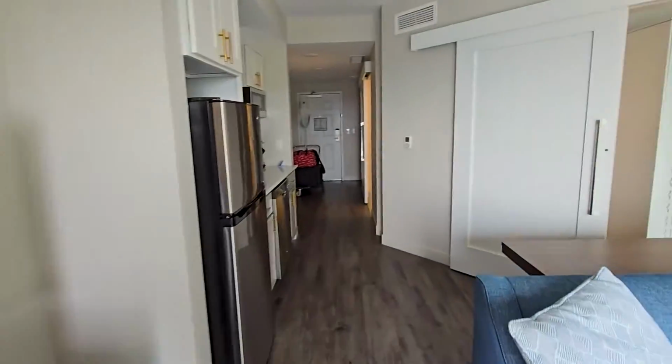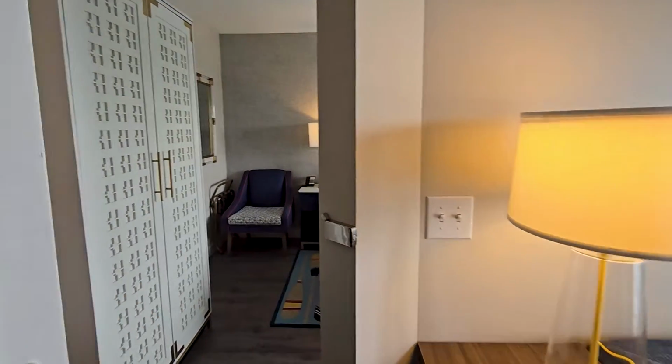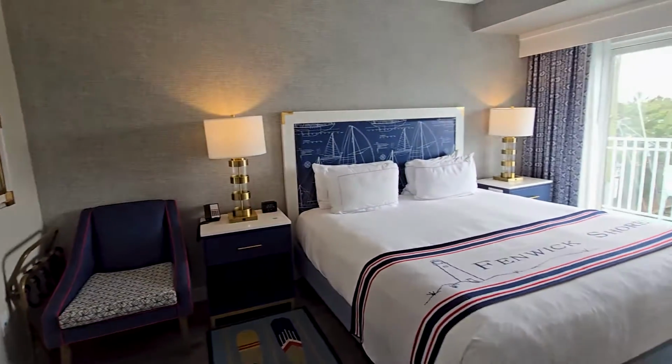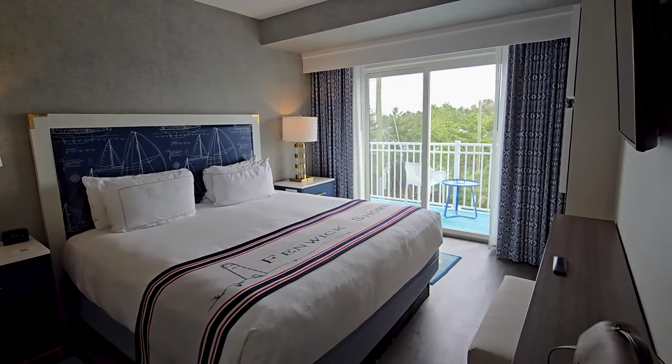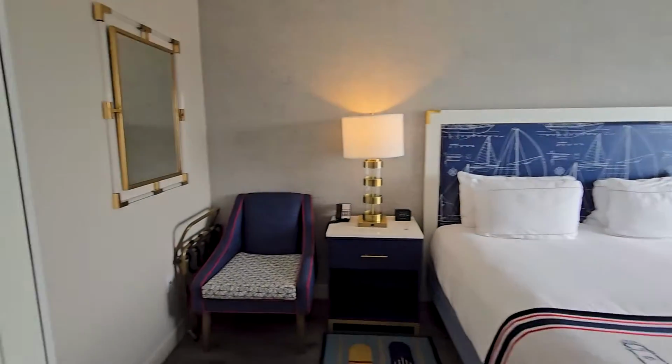And coming over this way, through the barn style door, we are going into the bedroom now. So we'll start with the view of this room. This room is awesome in here. It's a nautical theme. Yeah, I love it.